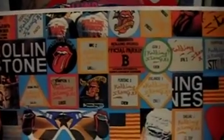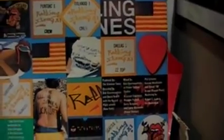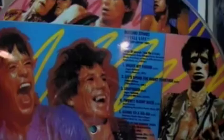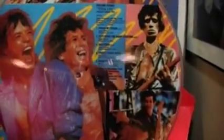The inner sleeve for Still Life, various ticket stubs, backstage passes, guitar picks, fan shots, same on both sides. But Still Life was also released as a double-sided picture disc. This was from the UK, and it has the same track listing, same songs, but it's got a picture disc on side 1 and side 2, different pictures.